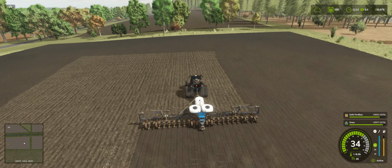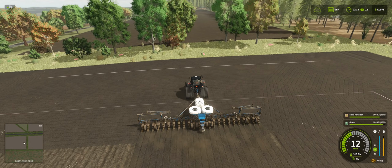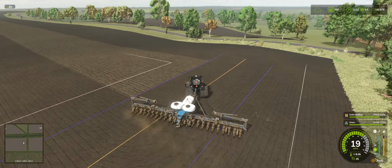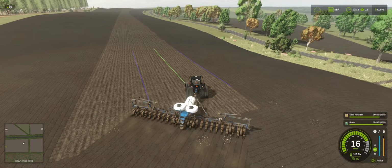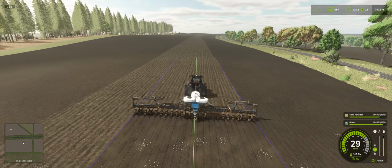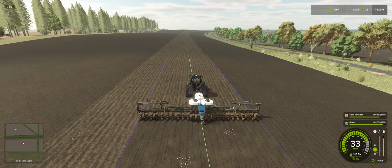Should not take us too long. Got a couple spots we'll have to go back and catch. Like there's a little spot right there. And we're going to have a little spot right there on the corner. That's all right. Going back and doing a little cleanup here and there is not that big of a deal.